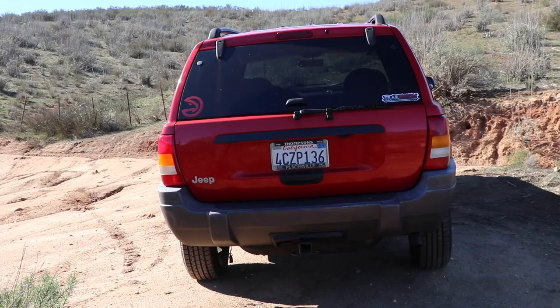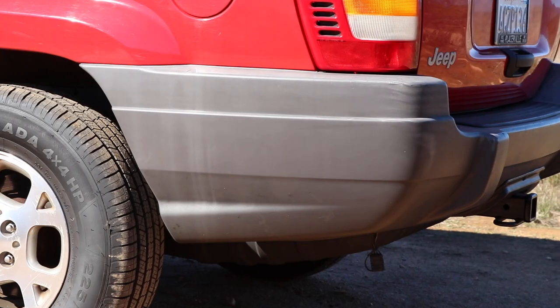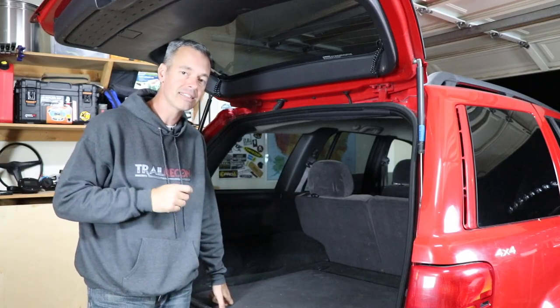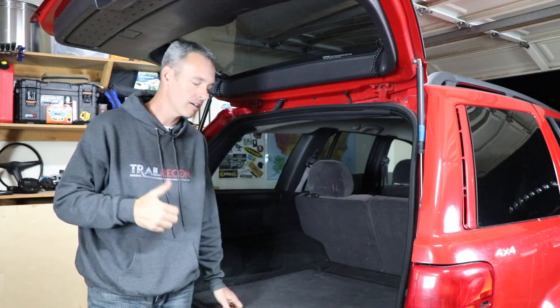Plus, additionally, back here in the rear, we have a trailer hitch, so this can tow up to 5,000 pounds in the inline six, which is a really nice capability. If you're somebody that likes to go on long trips and tow a trailer, this Jeep will do it for you. So what are my son's plans for the Jeep that he has named Roxy?